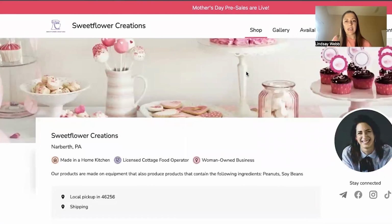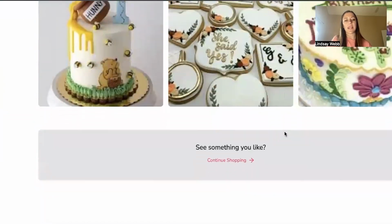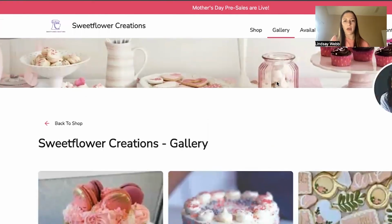And then as a customer, I can go ahead and select gallery and preview. There's our gallery. So super easy. And then at the very bottom, your customers are prompted to also continue shopping. So that will link back to your shop tab as well.